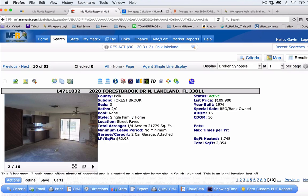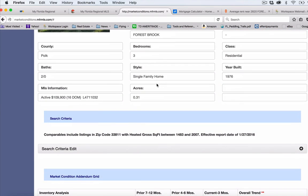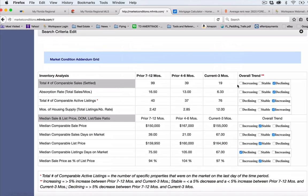Okay, so let me go back, and again, I'm back at the house here. Alright, so let me see what the market conditions are doing in that neighborhood. Again, this is all stuff in my MLS. If you have any questions, I can send it to you. Alright, the overall trend, total number of sales, it says it's declining over the last 3 months. The absorption rate is declining. There's less total sales in the neighborhood. Total number of comparable active listings is increasing. Months of housing supply has increased. 12 months of housing supply currently.